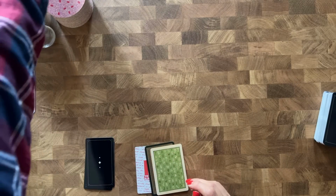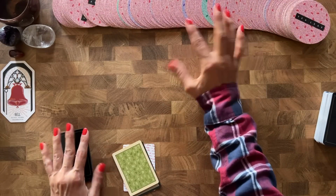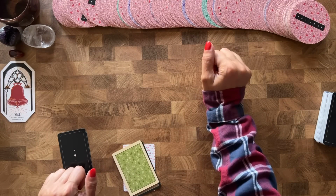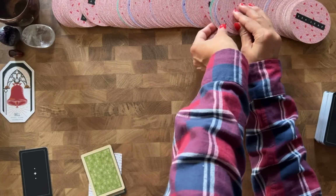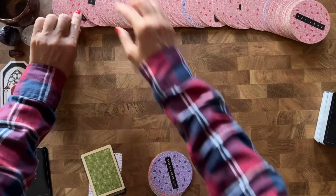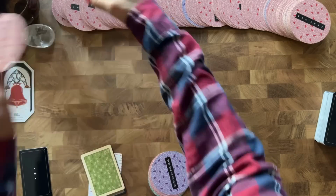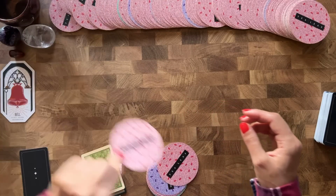Right, let's pull out your tea leaves. Ooh, I'm definitely seeing a lot of colors here. They're drawing me in. I'll tell you what I'm drawn to. First of all, I'm drawn to this particular section right there. And I am drawn to this section there. We've got one card. And finally, this one right here.